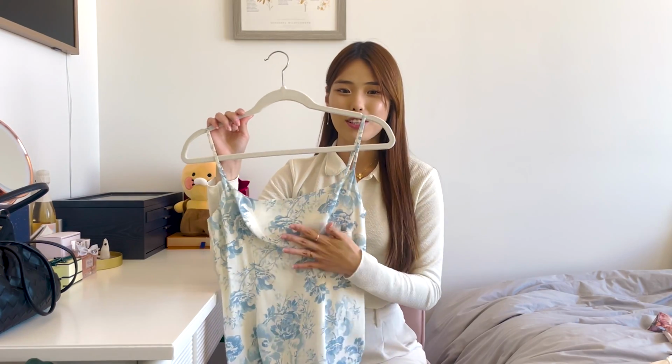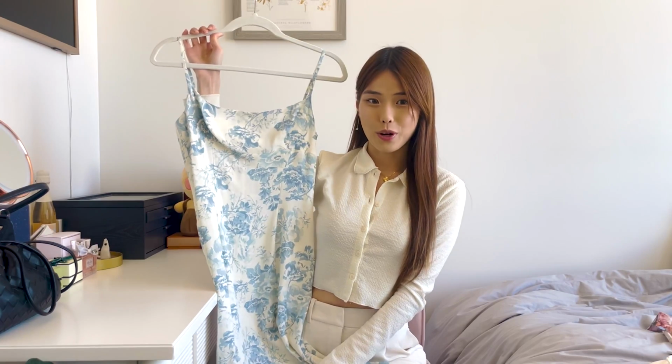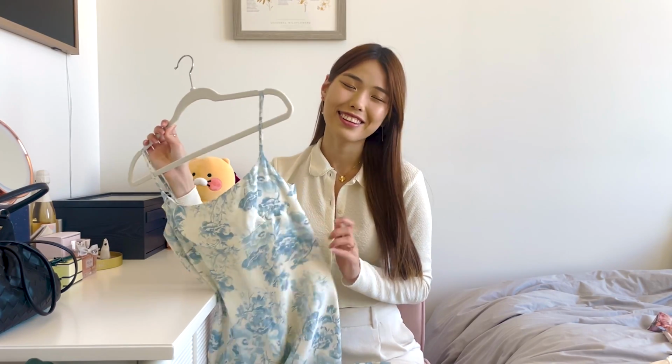So I did end up returning those dresses, and I settled for this beautiful white and blue maxi dress, and I couldn't be happier. I've already worn it a couple times, and people are always asking me where I got this dress, so I do think this is definitely a showstopper with literally no effort.